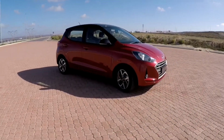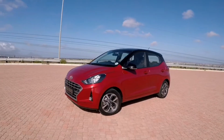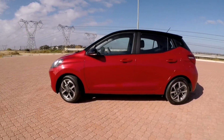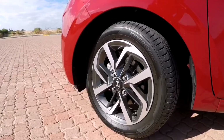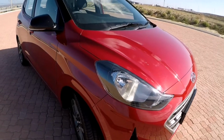Yeah, we are in Hyundai's, I don't think it's the favorite hatchback, but it's the second from the bottom. There's the Atos, and then there's this, the Grand-i10. There's no i10 anymore. They're all now just Grand-i10s. For 193,000, you get a very stripped out version of what we have here.